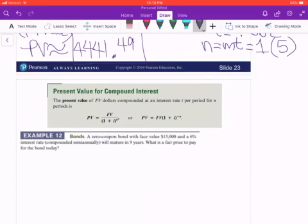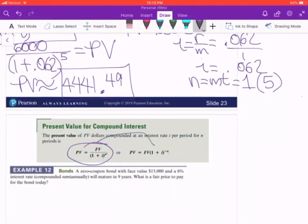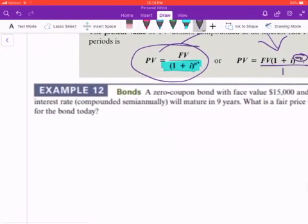Now we have here the same formula that we derived on the previous example. That formula is exactly the same as this one. The only difference is that the denominator was taken, and so when that happened, the exponent became negative. Instead of positive n on the bottom, now that is on top as part of the numerator, the exponent is negative. So those two formulas are the same.